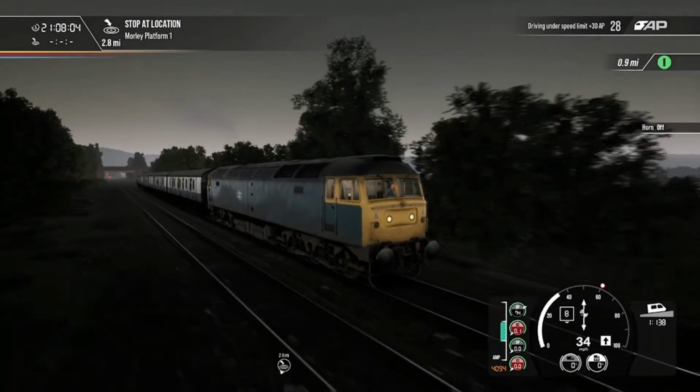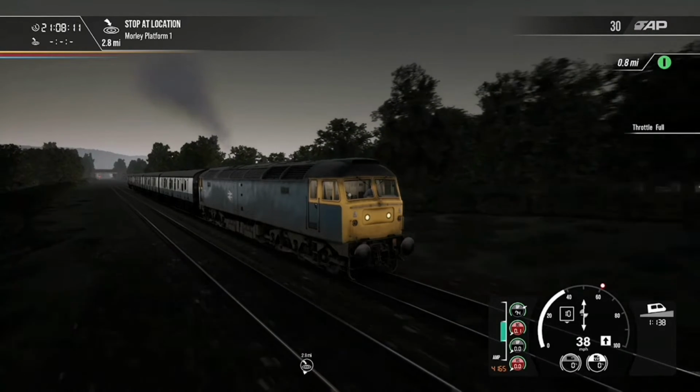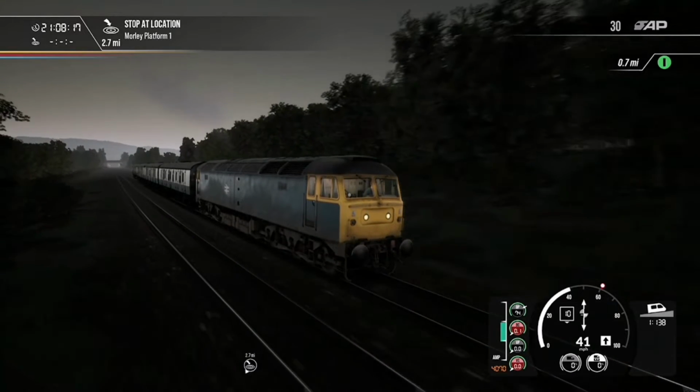Quite a bleak day. Full power. Quite claggy for once. They must have improved the clag. Or whether it's just claggy because it's against a dark sky, I don't know. But they've definitely improved something with the clag.